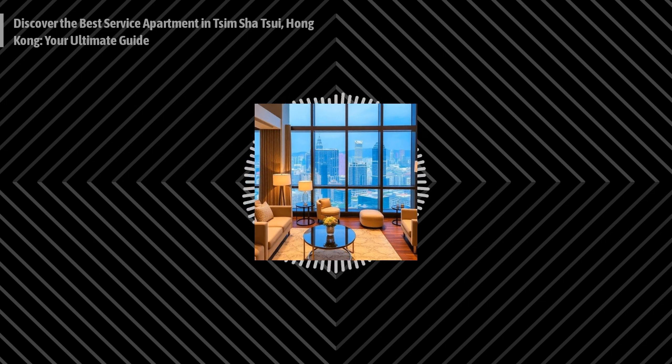It's got that modern luxury feel, but then also that amazing culture, the food, and it's great for both relaxing trips and work trips. Yeah, what stands out to me is how Tsim Sha Tsui can be so many different things to different people. So let's say, just for fun, you arrive at your service apartment, long flight, you're finally there. What's the first thing you do? Well, it depends on you, right? Some people might drop their bags and head straight for the Tsim Sha Tsui promenade, taking in those harbor views, maybe snap a few photos.